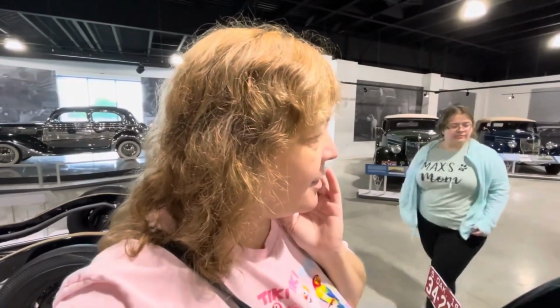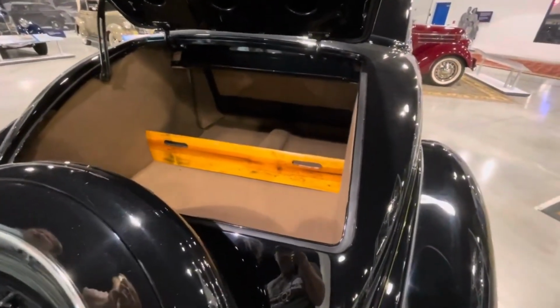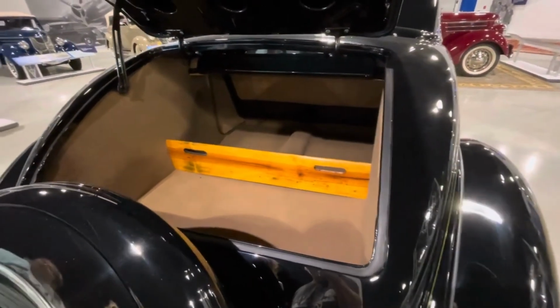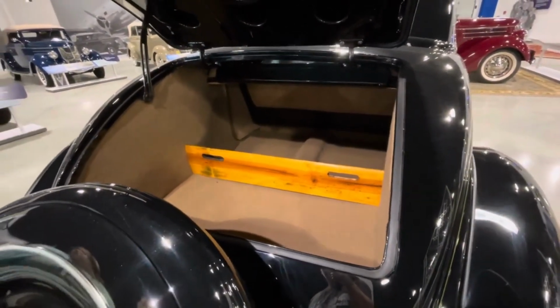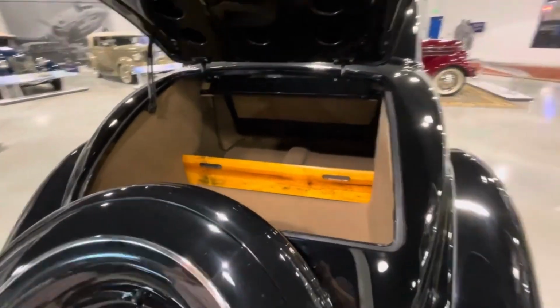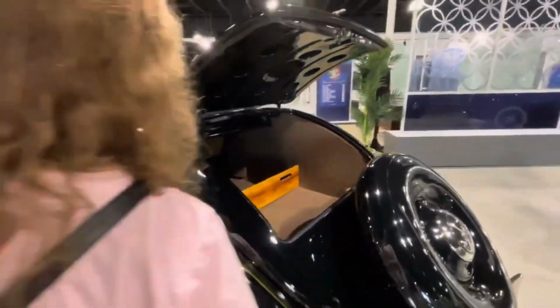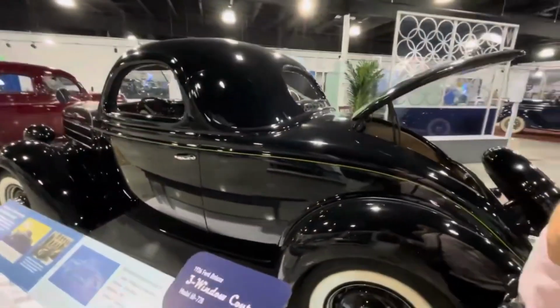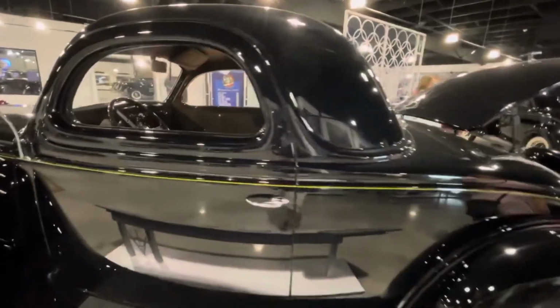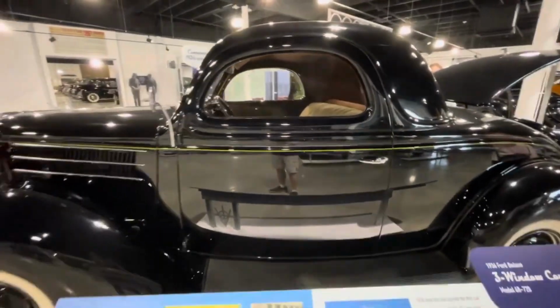Oh, wow. Isn't that a lot of trunk room? But is there room up there to put another seat? What do you mean? Could you put another seat up there? I don't think so. I don't think so either. That is just one. There you go, that's the trunk. That's a lot of room. So yeah, it's just a 2-seater. That's amazing. It's that good.